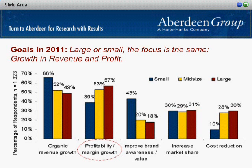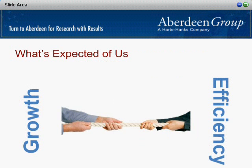So I just thought I'd share that with you, and frankly, this is a good illustration of where we see HR needing to balance its focus between growth and efficiencies. And this really comes at a very interesting time, because this next data slide I'm going to share with you is very eye-opening.